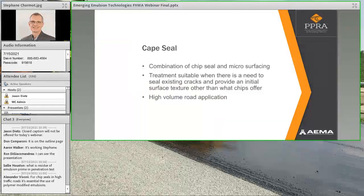So I'd like to go to another application that is related to Cape Seal. And for that, really, as we discussed earlier, a Cape Seal is the combination of a chip seal and microsurfacing. And this is also a very useful technique that can be used when you have a more distressed pavement, where the chip seal, through the relatively thick application of the asphalt and emulsion membrane, will really seal many of these cracks and help delay or prevent some of the reflective cracking, seal the existing surface very well.